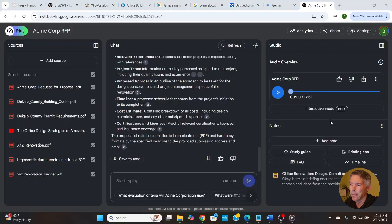Okay. And on top of that, Google has also just added a feature where you can break in on the podcast and ask questions, and they'll respond just as if you were a caller into a show or something. So for those of you trying to stay on top of a lot of info for your projects, I think it can come in really, really handy.